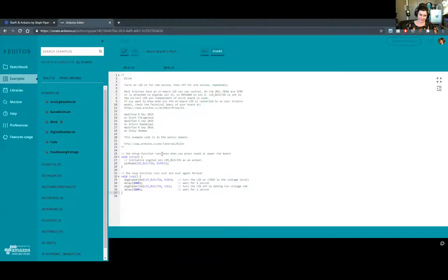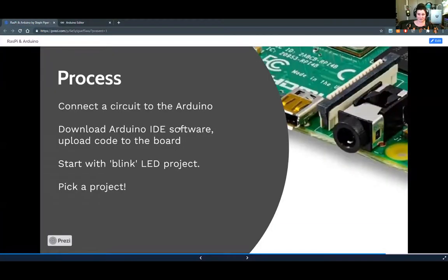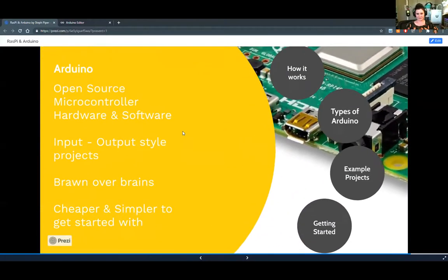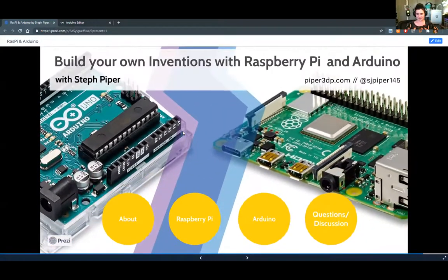Arduinos are a great place to start for a basic project. I would generally suggest going from Arduino to Raspberry Pi as a sequence of events if you are looking at getting started. But there's so much great stuff out there, and I'm excited to see any projects that you guys build.